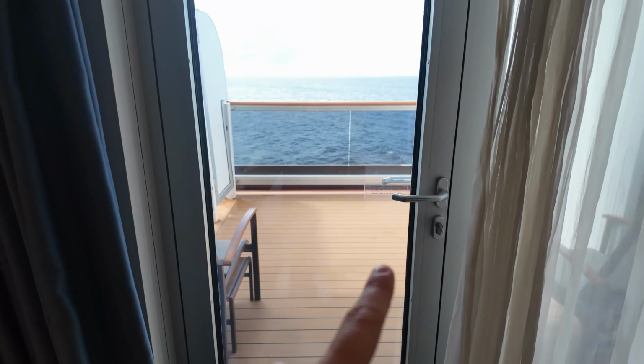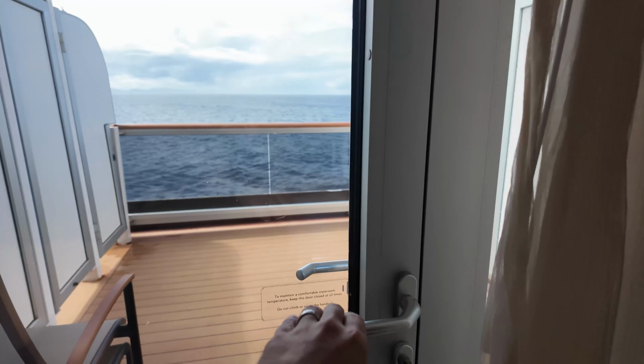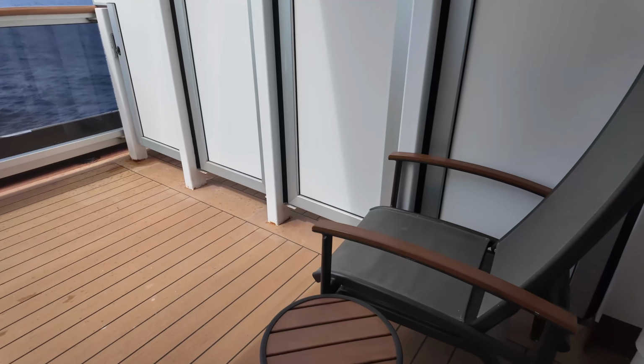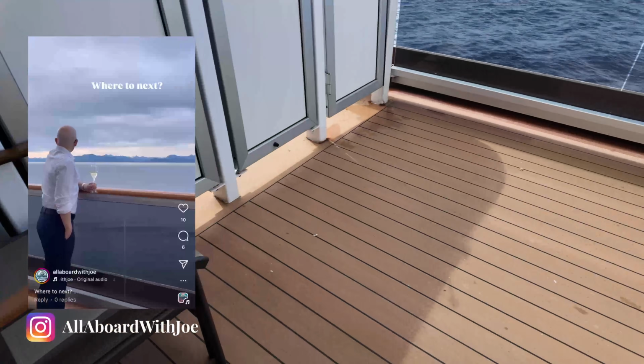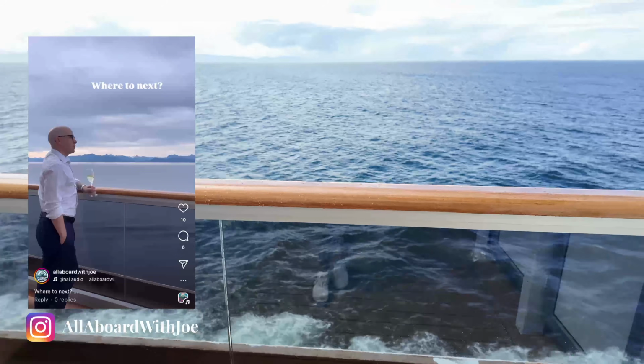Now going out to the balcony. This balcony, I have to say specifically, is a very big balcony and I love it because especially in Alaska, you want a place to lounge. So check this out, 2 chairs, a table, and just a very big balcony.